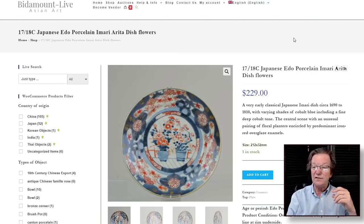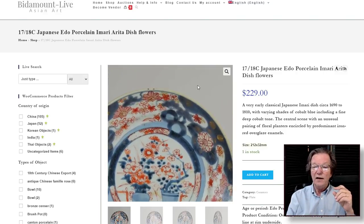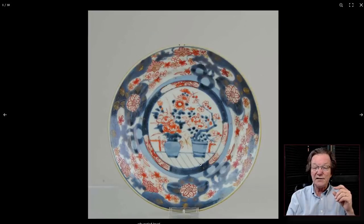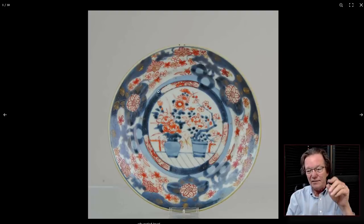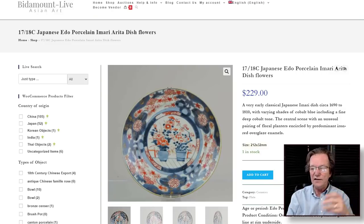And there's also this really nice Edo period Imari Arita charger, or flower dish rather. What's interesting about it is that we've seen these before, but this one has double flower pots in the center. Usually it's one flower pot in the center, if you think back, and then the outside cavetto. This has two in it, which I think makes it sort of interesting. All right, and the seller's asking a modest price, $229 for it.